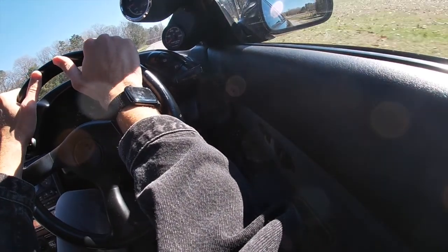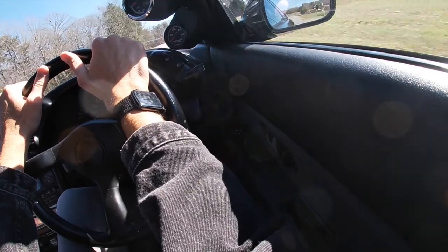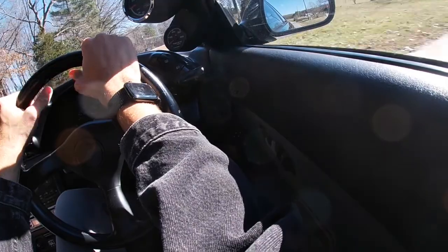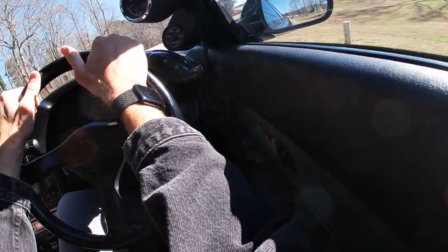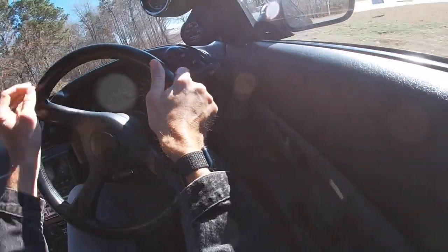Of course, I guess we're talking to the GoPro over here. Hi, GoPro. Oh, right. Hang a right. Just gonna go one big rectangular loop. I'm hanging a right here. Yeah.